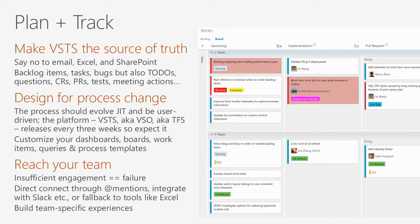More importantly around process, we did our best to delegate responsibility for process away from one centralized process gatekeeper. There are a whole bunch of really cool lightweight process customization capabilities in VSTS, which I'm going to show you in just a moment. And what we found worked really well, rather than having a one-size-fits-all process that's dictated at the start of a project, is to empower people, individual sub-teams, individual disciplines, to customize the system to work better for them. And that not only increases their engagement with the system, but also their productivity.